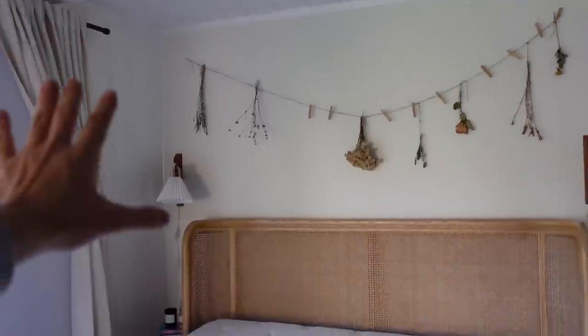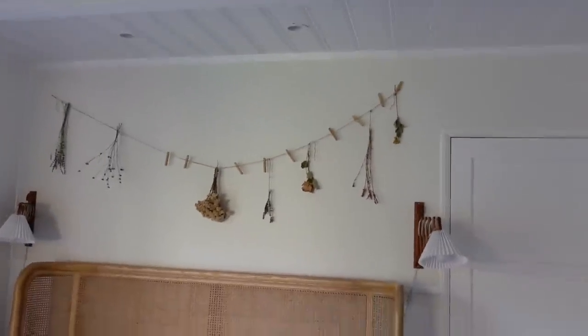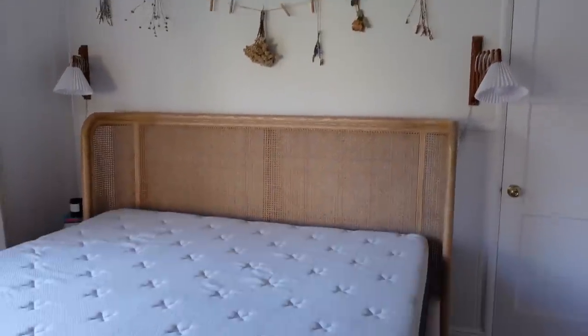Okay, I started disassembling the bed area. All the pictures came down. I think I'm gonna put some green, like cypress garland there. The lights are obviously staying. We're just gonna make it super cozy.